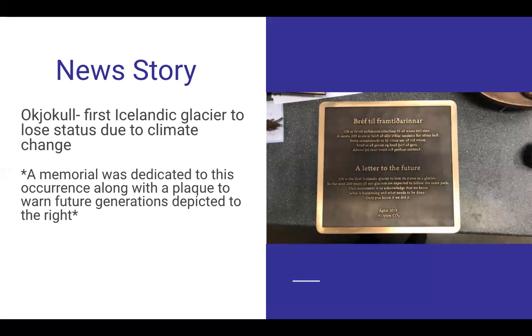Now, one example of many for glacier loss is the loss of the Icelandic glacier Jökull. This glacier was lost due to climate change, which caused it to rapidly melt. Now, Iceland decided to have a memorial for this beloved loss of the glacier, displaying the plaque, which is depicted on the right, warning future generations of what is happening.